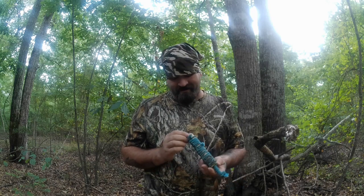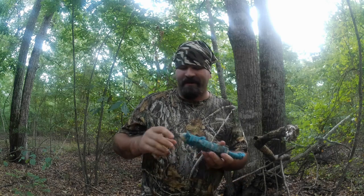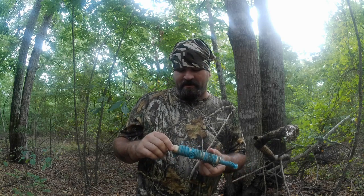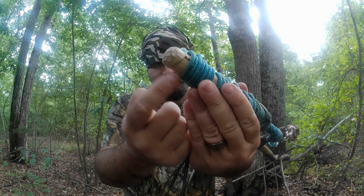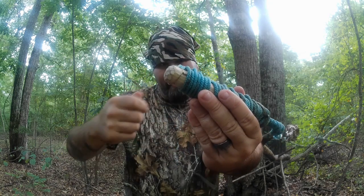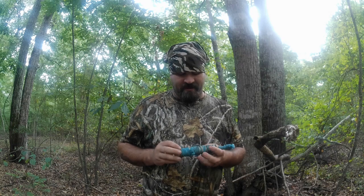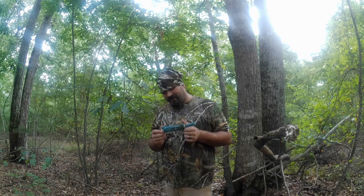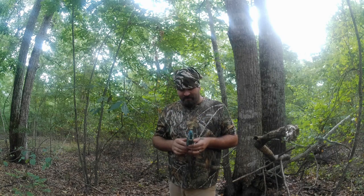For the sheath, I thought it was a pretty cool idea. After I got it split, I took my snare wire and wired it together and put a little tension on it to hold it still. And I thought, man, that's just too plain. I need to put something else on there. So then I took the rope and wrapped it with the rope.